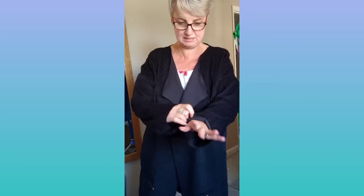Hang on, I literally have not tried this on yet. Let me change the angle of the camera, let's have a look together and see what we think. Okay, so now you have to bear in mind this has got a lovely deep cuff on it. I think it's sort of a turn up, or it could be, looks like it might be. I haven't fully read all the instructions.